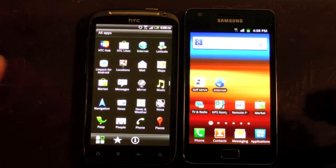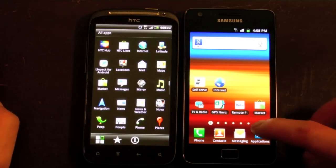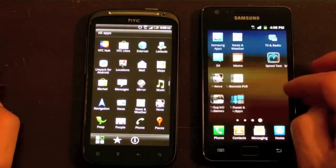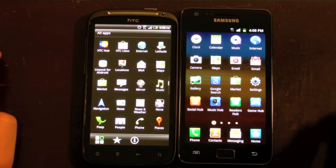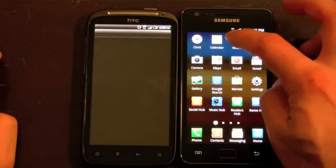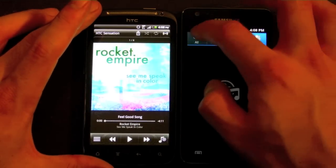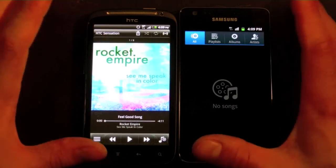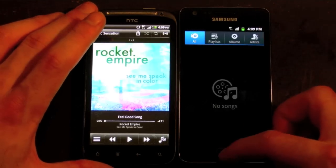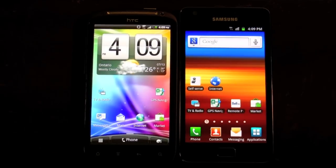However, I like the feeling of the Sensation better in the hand. I think it's a superiorly made device, even though it's a little bit heavier. It also has better native applications, including native calendar, native keyboard, native music player. These are all very close to stock Android, which some people may like. But if we go into the music, for example, you see it's a little bit more attractive over here. There's a few more features, whereas this on the Galaxy S is a little bit more plain. The audio output is excellent on the Galaxy S2. It's a little bit lower on the HTC Sensation, but call volume on the headset is about equal. You're going to get great speeds on both devices. It's just a matter of preference which one you want. You really won't go wrong with either of these.